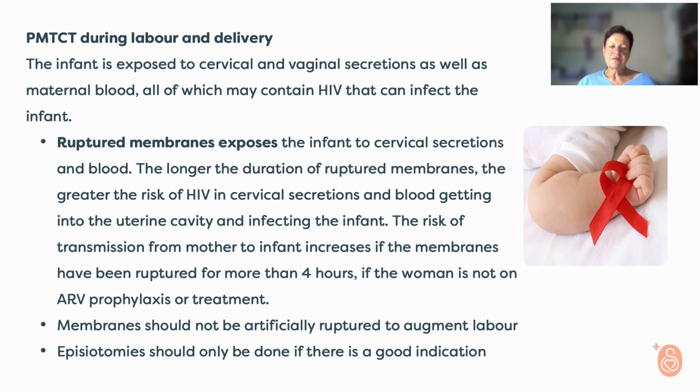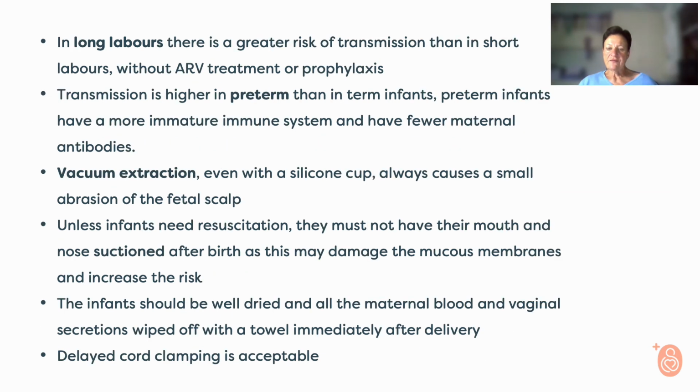Then episiotomy should only really be done if there's a good indication for it, because obviously when an episiotomy is being done, there's blood and the baby has to pass through this blood, and then if there's a break in his skin or in his mucous membranes in his mouth, etc., it's a good place for entering of the HIV virus.